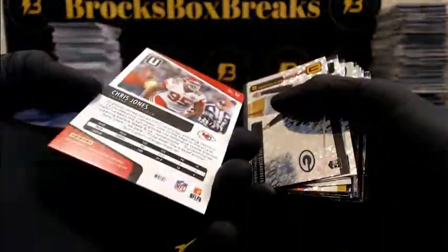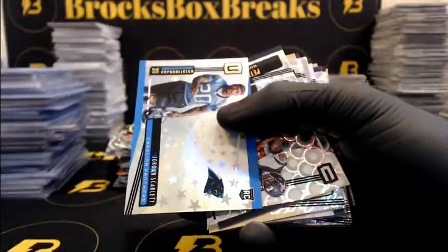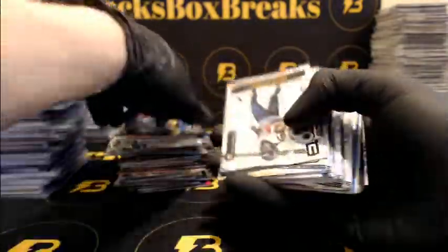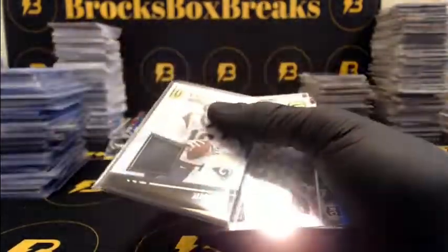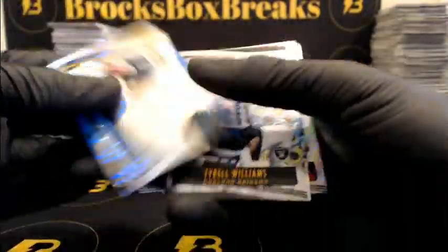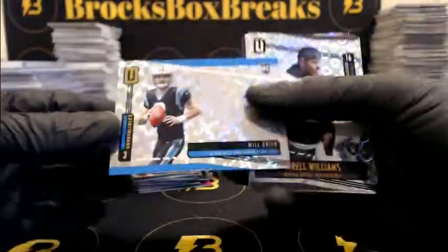Jones to 129 for the Chiefs. Got Scarlett for the Panthers to 200. And Oliver out of 150, going out to the Jaguars. Nice Kyler Murray rookie review. And 129 Knox for the Bills. Touchdown threats. Goff going out to the Rams. You got very nice Will Grier to 25 going on to the Panthers.